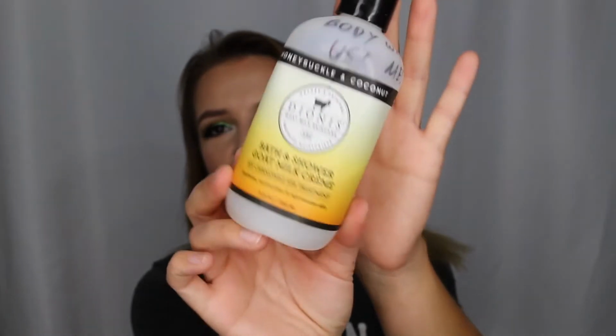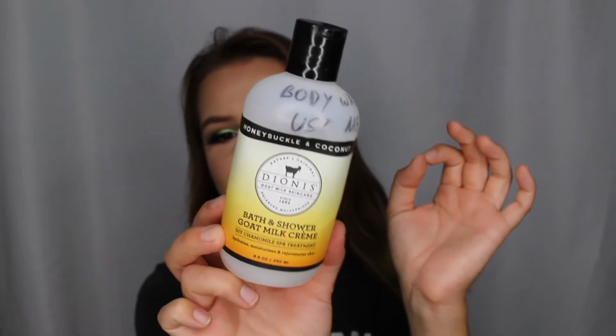The reason that I was able to use this up was not because I used it as a body wash a ton, but I had run out of hand soap this month, so I decided to dump this all into my hand soap bottle, and it's been working great as a hand soap. So this is the Dionysus Goat Milk Skincare Bath and Shower Goat Milk Creme. And I don't know why they call it a creme, because it's very much a gel. It's very much a shower gel kind of deal.